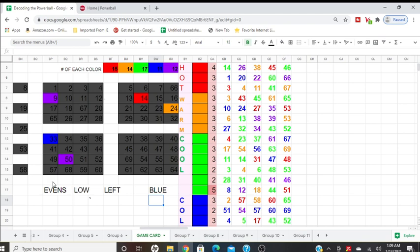Again, I'm going to go back to the 50-50 picks that I thought there was going to be more even numbers than odd. And you can see that the 50, 14, 24 will make that happen. More to the low, the 9, 14, 24. More to the left, the 9, 33, 50. And more to that blue, the 14, 24, 33, 50.